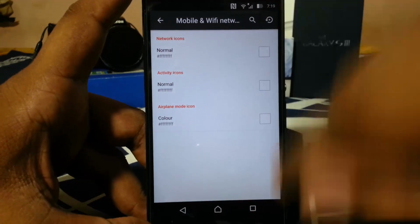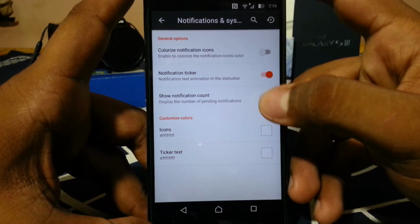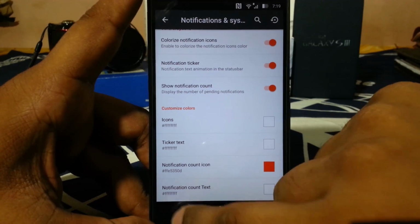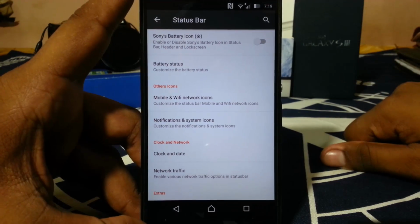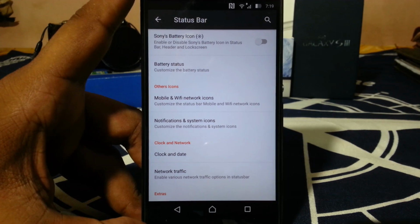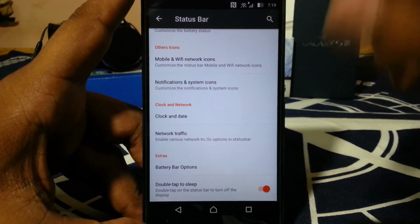Mobile and Wi-Fi options, you can actually change the colors of it. Notification system settings, notification ticker, show notification count, colorize the notification icons. All of that can be changed, even colors for it. I'm really sorry about the colors in this video right now because I am using my potato of a camera on my old S3, and that is not really a color perfect camera at all, so I'm not really sure about that.